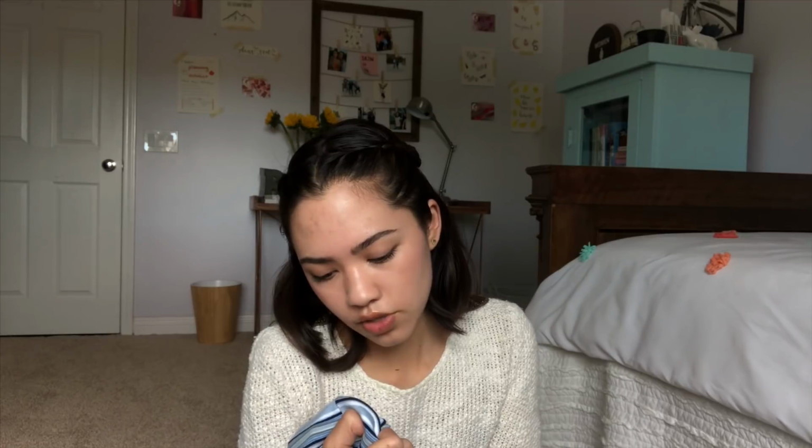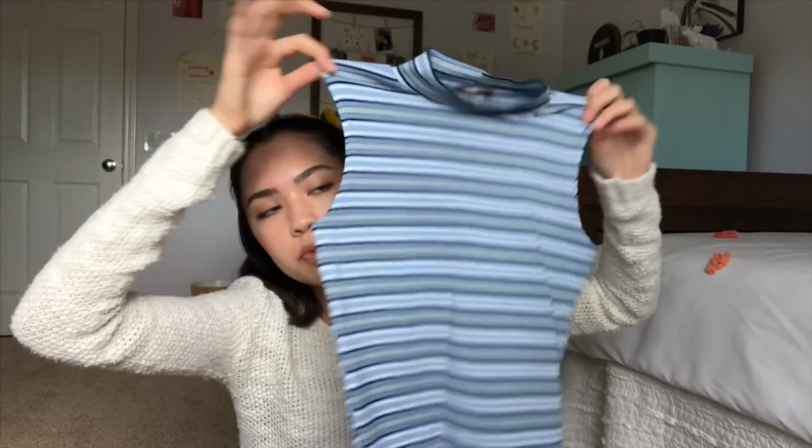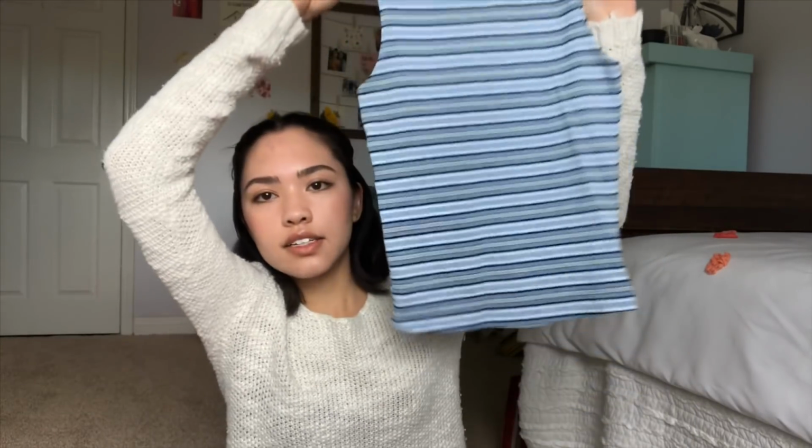Next is this tank top turtleneck, or mock neck, from the brand Très Bien, and it's a size small. I think this is actually from Paris, I don't know, but it's super stretchy. It looks tiny, and it is tiny, but it's super stretchy. It's blue striped. It looks very 90s, kind of like Rachel Green vibes. And I love it so much. It's not too cropped, but it's also not down to my knees long. And I love it for that.